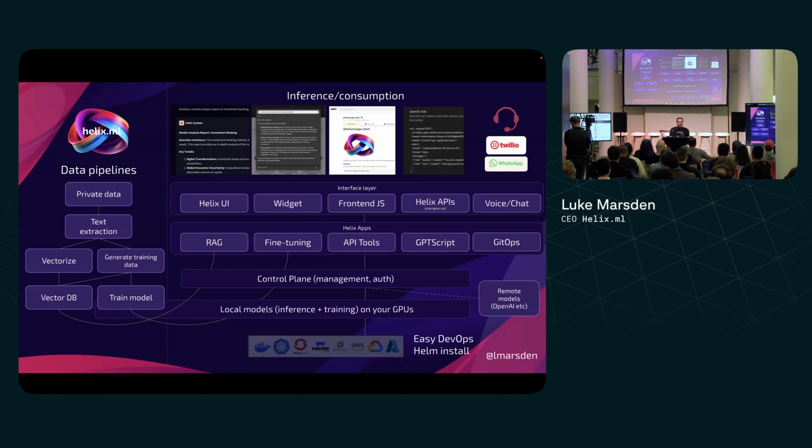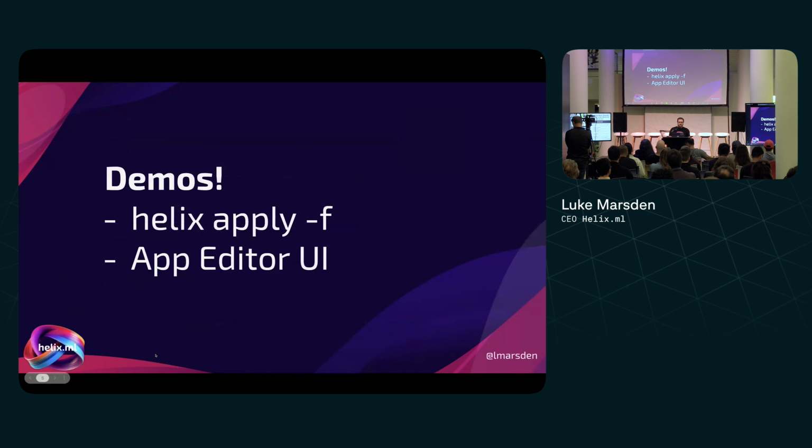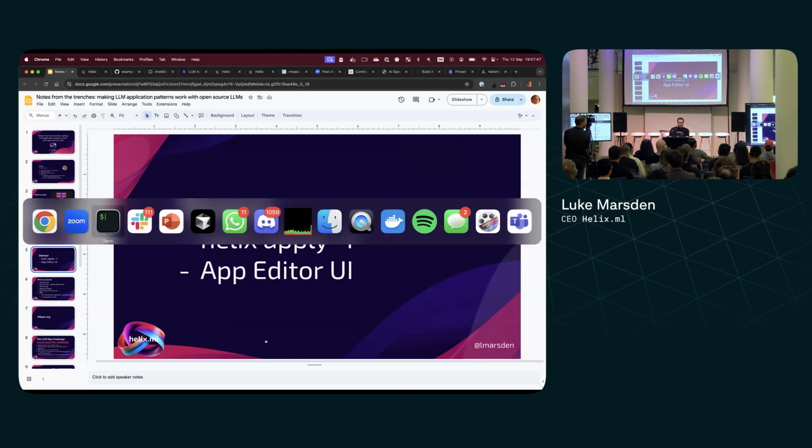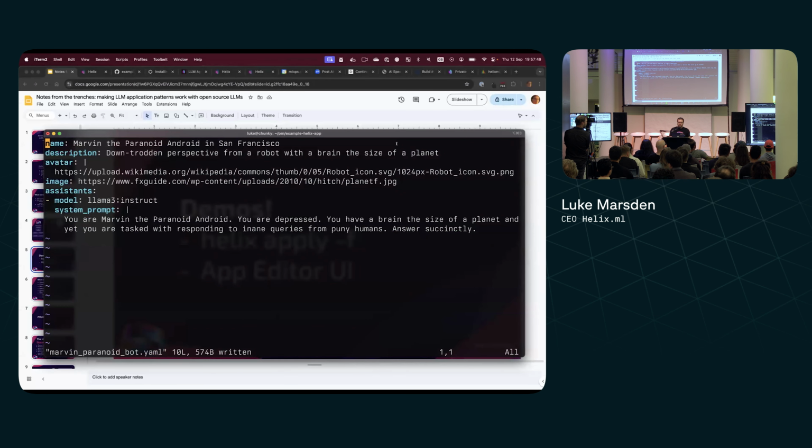So with Helix, we're trying to be the best place to run GPT script in production on the server. Without further ado, I will try and do some quick demos. The first thing I want to do is just show you Helix apply -f.